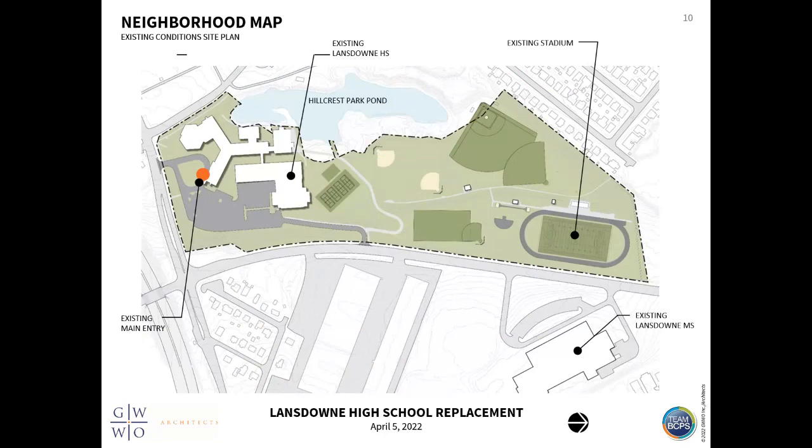As we zoom in closer to the actual site, I will note that for the site to fit better on the page, north is to your right. The existing school sits on the south end of the site, the existing main entrance right here. And the existing stadium is to the north end of the site. Directly to the east is Lansdowne Road. Directly to the south is Holland's Ferry Road, which is a more heavily trafficked road. And then directly to the west is Third Avenue.